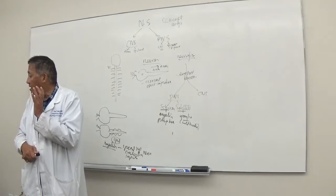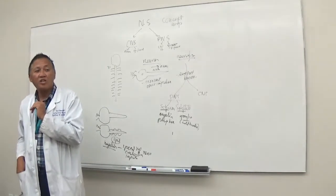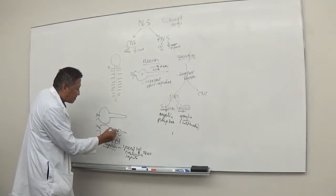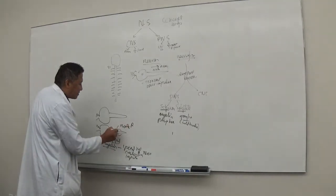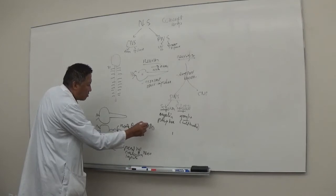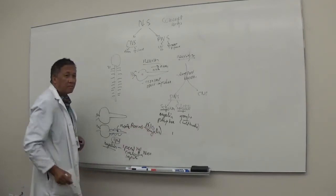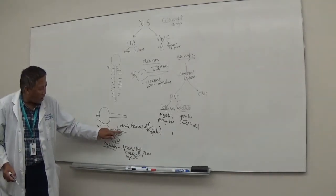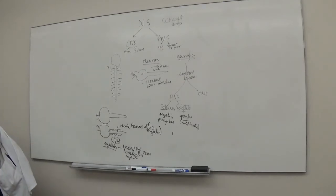Okay, let me see. It travels from node to node, so it's quicker. Okay, it's called the nodes of what? Here. Do the nodes have myelin? No. They do not contain myelin. That's the myelin. Nodes. Okay.